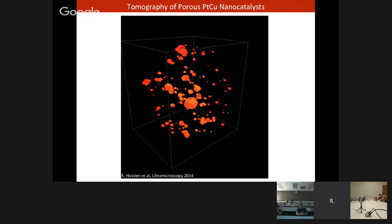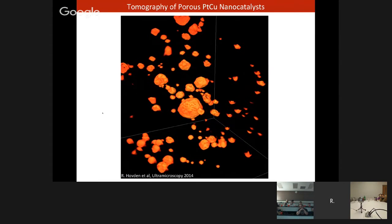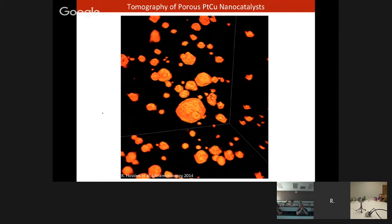And then I tilted the sample and did a through focal series on that. And then I tilted the sample again, did a through focal series on that, and did that for all the tilts. So it's a normal tomography plus step sectioning. And the end result was high resolution reconstruction of all the nanoparticles across the support over a very large field of view.